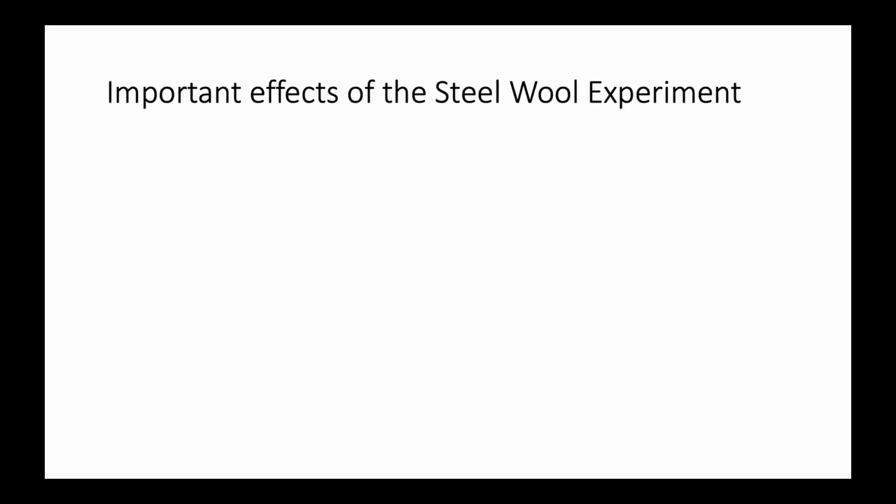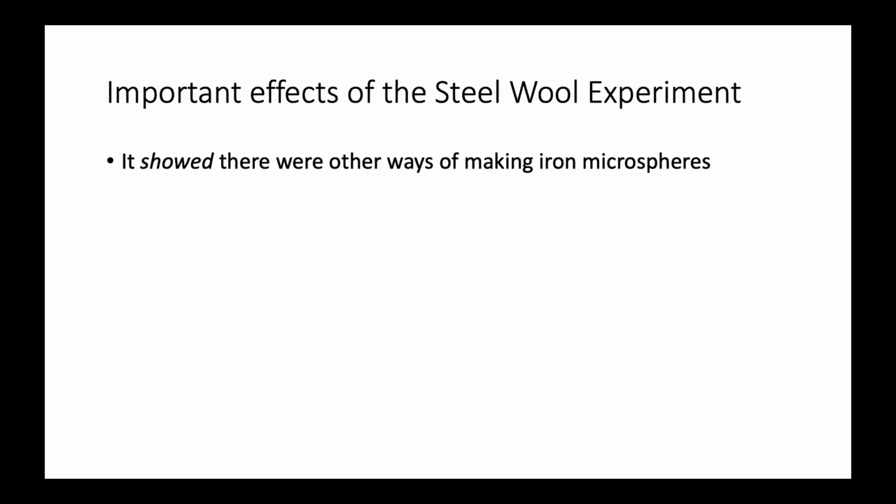Now, this steel wool experiment that Dave Thomas did had some important effects in the discussion. First of all, it showed that there were other ways of making iron microspheres, just like Hooke did hundreds of years ago, but now it's actually being demonstrated on YouTube. It showed that fires could make iron-rich microspheres without higher fire temperatures, just a Bic lighter, which isn't very hot, and you can even ignite it with a piece of paper if you want.